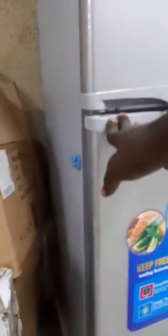Exactly 118 liters refrigerator, the silver Polystar PVDD-215 refrigerator.